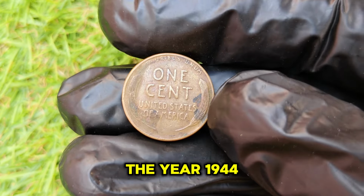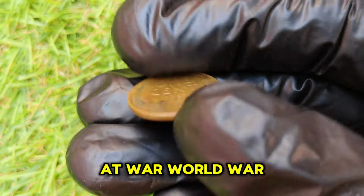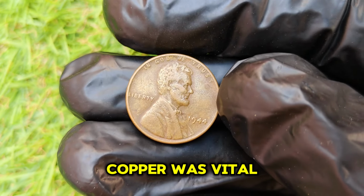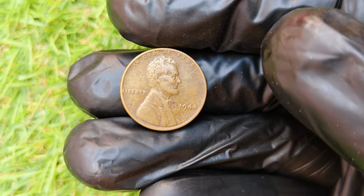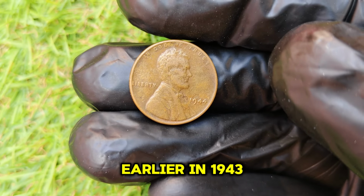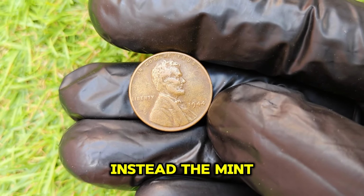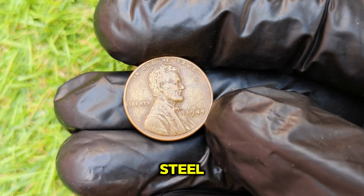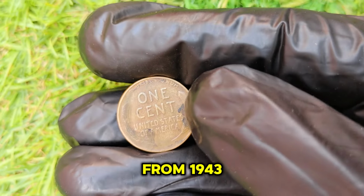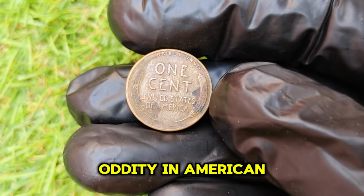The year 1944 was one of turmoil and transformation. The world was at war. World War II had consumed the globe, and every resource, from steel to copper, was vital to the war effort. The United States Mint had already made a bold change just a year earlier, in 1943, when it stopped using copper for pennies. Instead, the Mint struck the Lincoln cent using zinc-coated steel to conserve copper for military needs. Those steel pennies from 1943, which look silver gray and magnetic, became an instant oddity in American pockets.